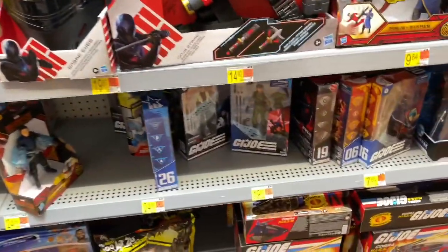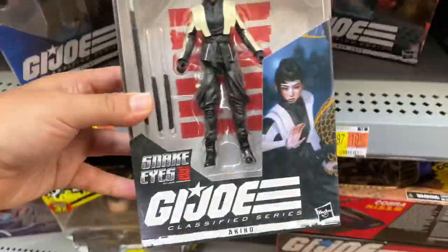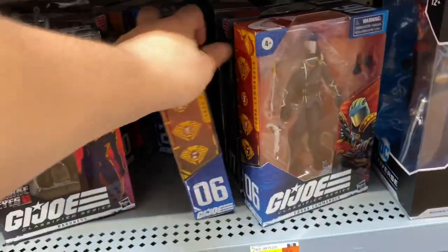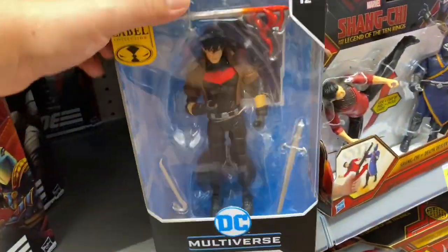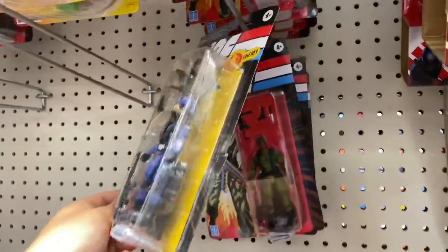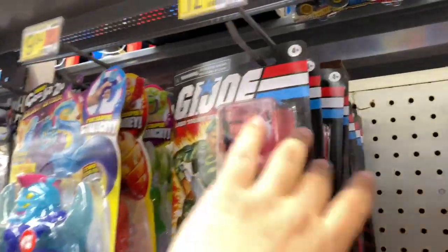Some more G.I. Joe stuff down here. Flint. I guess it's from the movie Snake Eyes. Kenta. Baroness. Got an unmasked Hood. Red Hood. More stuff in the back. We got these G.I. Joe Cobra Officers. So Army Builders. Grunt. Graves. I'm dropping toys everywhere. Let's see.